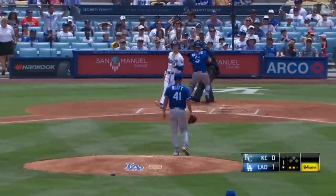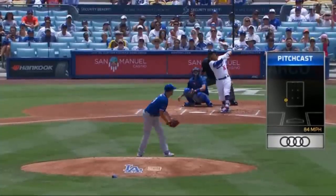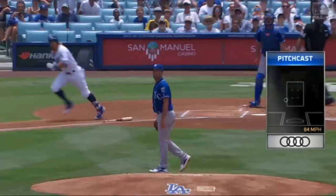Strike one. Take a look at the Audi pitch cast here. Number 10 hitting his number 9. It's such a smooth swing.